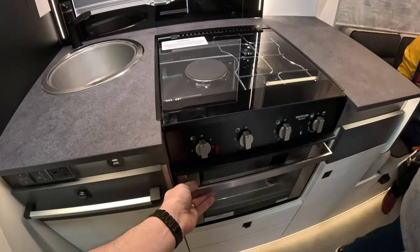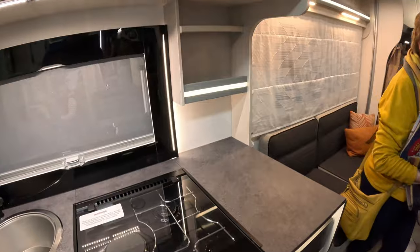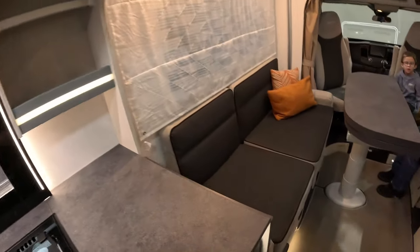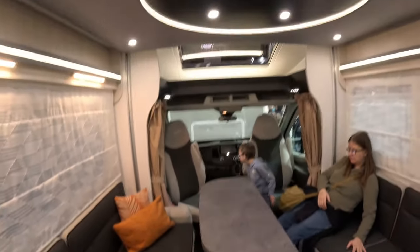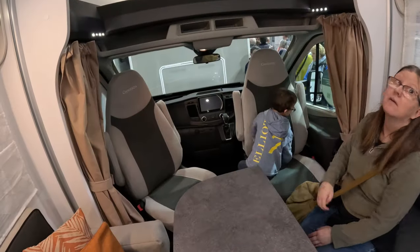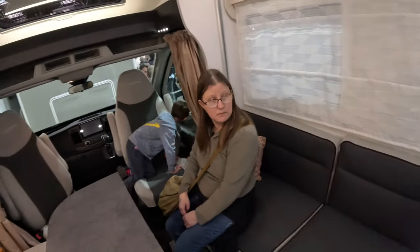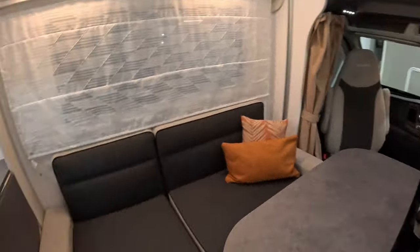Because apparently you said that the bed comes through. So you'll still be able to get into it. You still need a ladder to get into it. Right, okay. Thank you. And then the drop down bed, that's on automatic.